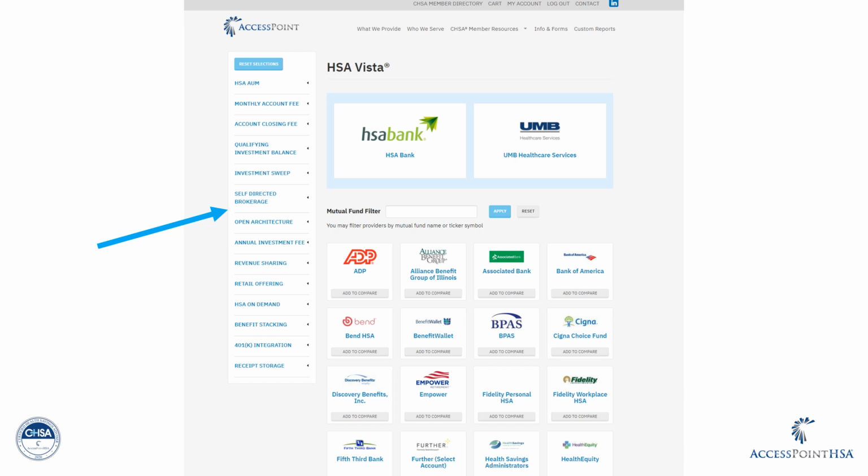Also, you'll see the Add to Compare tab. You're able to do side-by-side comparisons of up to 5 HSA providers. In addition, where you see that blue arrow, you'll be able to use that criteria there to narrow down the field of 30-plus HSA providers to those that meet your minimum criteria, which can help with your vendor search on whom to reach out to for an RFP or to do another comparison.